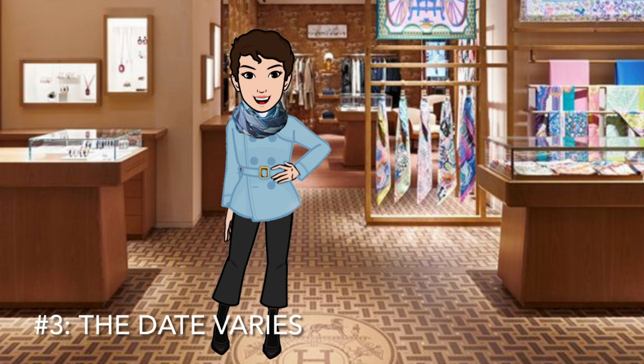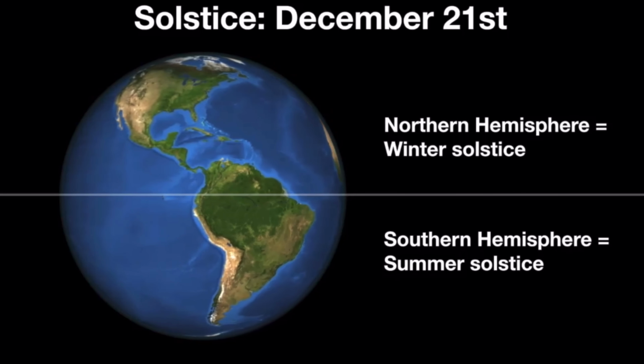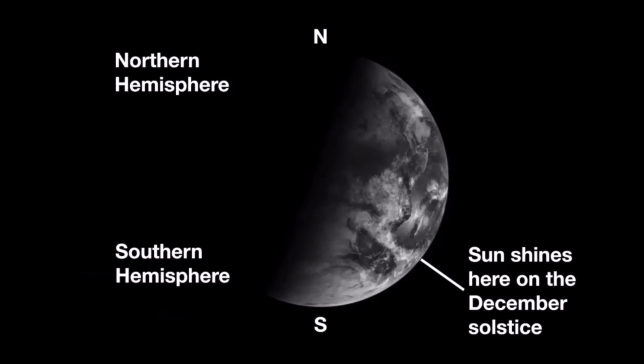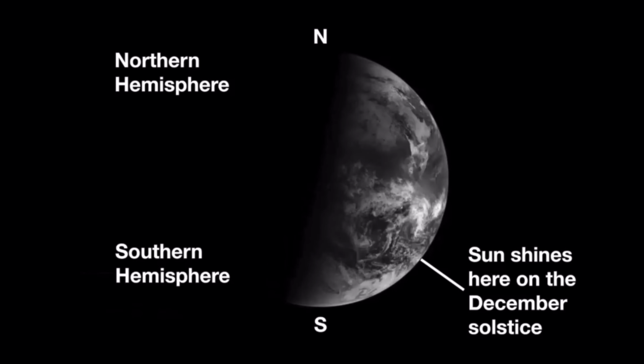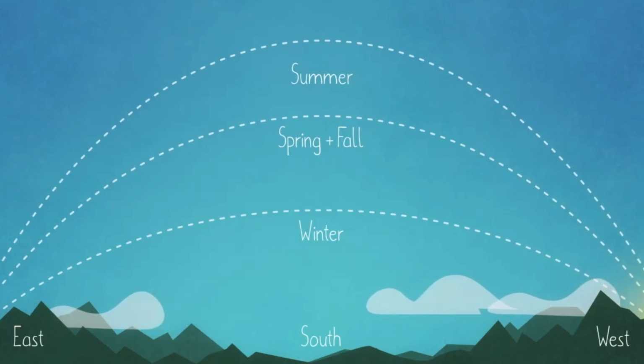The December solstice can also vary. It can happen on December 20th, 21st, 22nd, or 23rd, though December 20th or 23rd solstices are rare. The last December 23rd solstice was in 1903 and will not happen again until 2303.